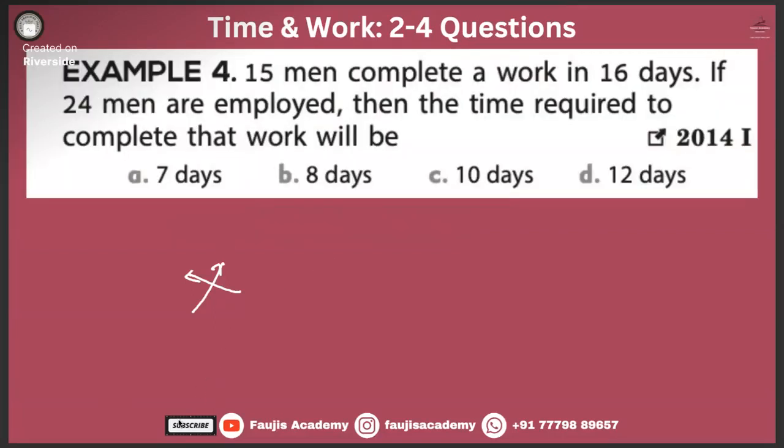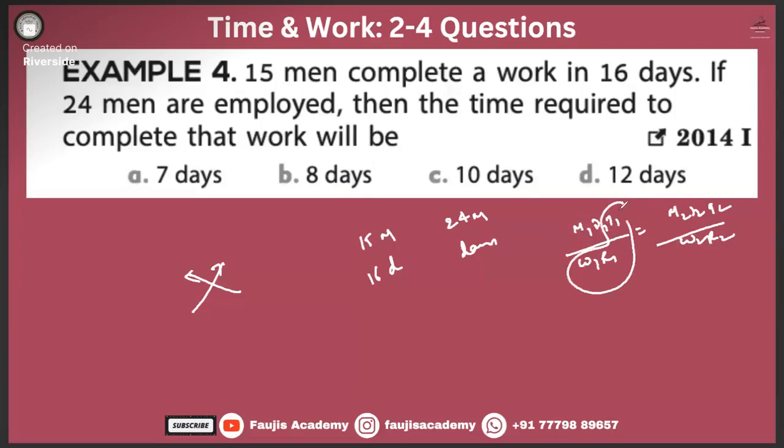Yeah. So we'll use the formula over here to complete this particular question, right? So 15 men can complete a work in 16 days. 15 men, 16 days. If 24 men are required, how many days will be there? What did we study? M1, D1, T1 divided by W1, R1 is equal to M2, D2, T2 divided by W2, R2. We do not really have to work with this entire thing.